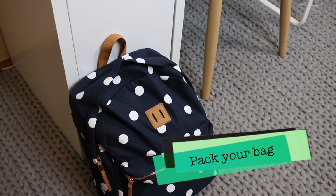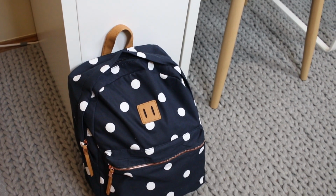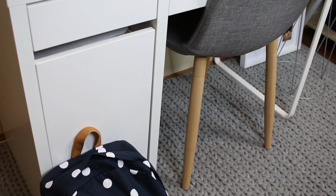Okay, tip number 1, it's a bit practical and obvious, but I'm going to say it anyway because it's really important. Pack your bag the night before just so that you're not in a hurry the morning of. So books, stationery, laptop, you name it, whatever needs to go in your bag, just do it the night before just so you can wake up and not be in a hurry.